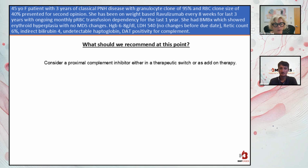Yeah, so I think at this point we have a couple of options. We would probably consider a proximal complement inhibitor, and you could do that in two ways. You can do a therapeutic switch to one of the proximal complement inhibitors that have been approved and demonstrated efficacy as standalone therapy, or there is the availability of an add-on therapy to her current C5 inhibition that will inhibit proximal complement activity and decrease the extravascular hemolysis.